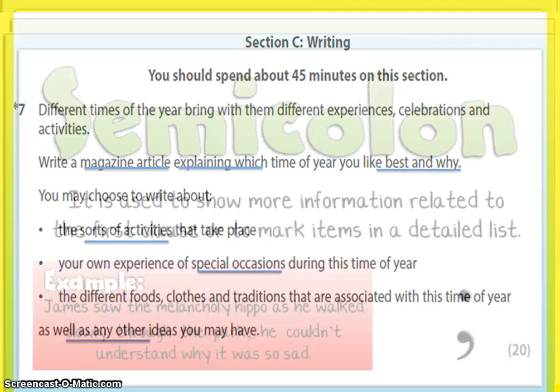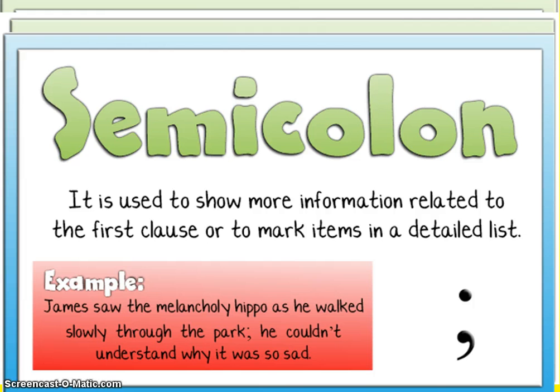Now, what you need to think about with the writing. You know that you need to use a variety of punctuation. I don't want you to panic during the exam halfway through writing your answer and think, oh, I haven't used a semicolon. Where am I going to use a semicolon? I wish I'd used a semicolon. What is a semicolon? I don't want you doing any of that. What I want you to do is finish the exam, then go back and see where you could add your bits of punctuation in. Okay?